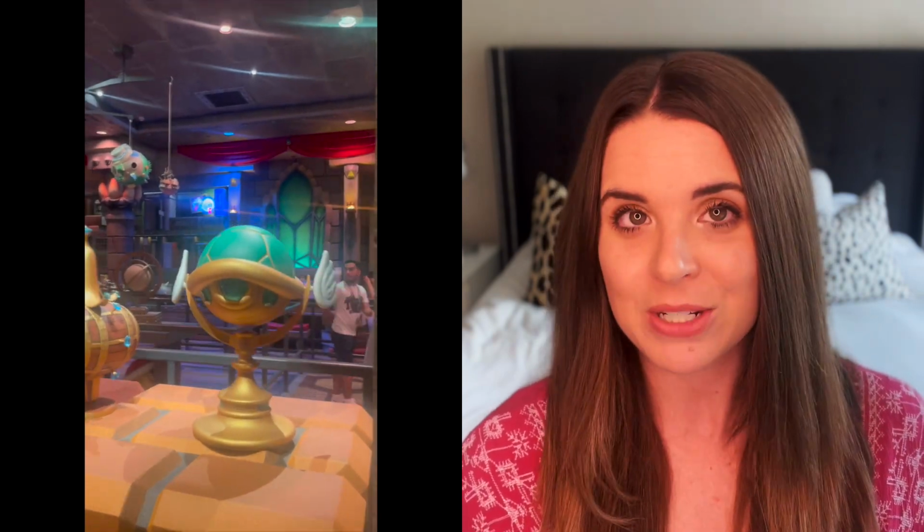The Mario Kart ride is fabulous. None of my kids were scared. It does have Dry Bones, which is like a skeleton guy, and there is Bowser and things like that. So if your child is not familiar with those things, or they might be scared by that, then use your discretion. But none of my kids were scared and they all loved it.